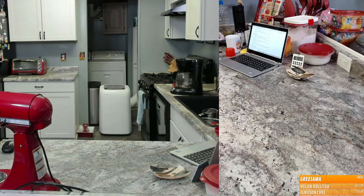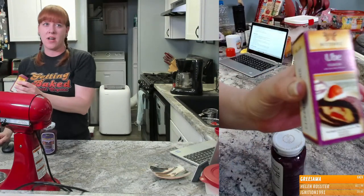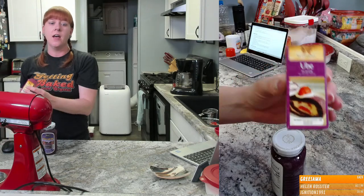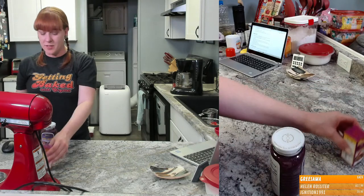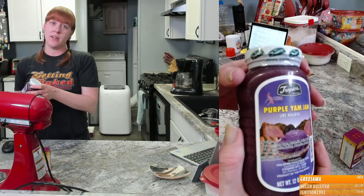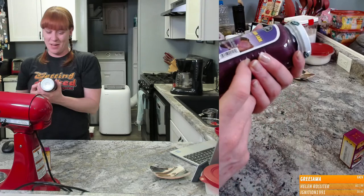So, I ordered ube extract on Amazon thinking like, oh, I just need this, right? You just need the flavoring. And then in talking to Dan's cousin Katie and looking into recipes, I realized that was not enough. So we do have a local Filipino store here. So we went and searched around there, and they have purple yam jam, which is really fun to say. And I kind of want to make a sandwich out of it. I think that would be amazing.